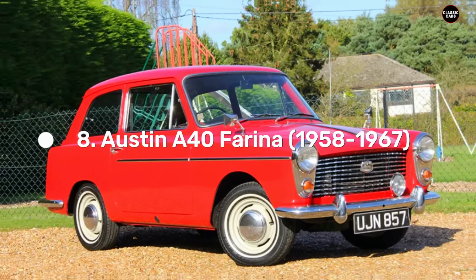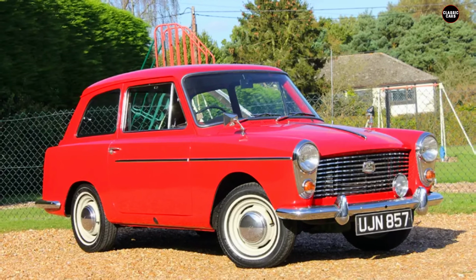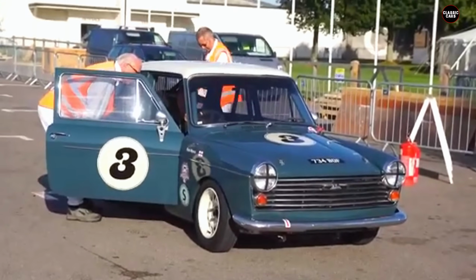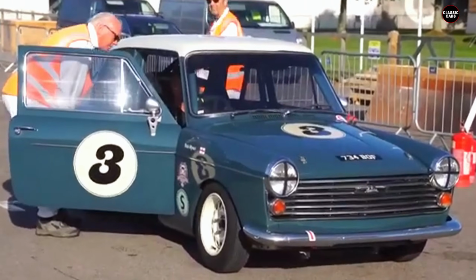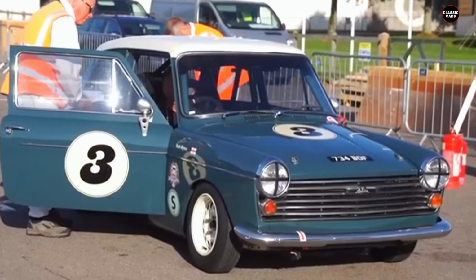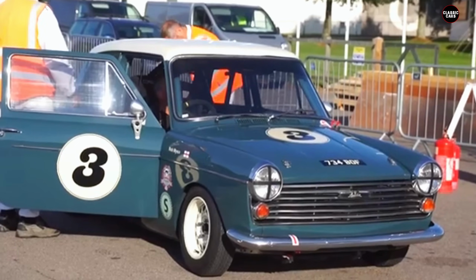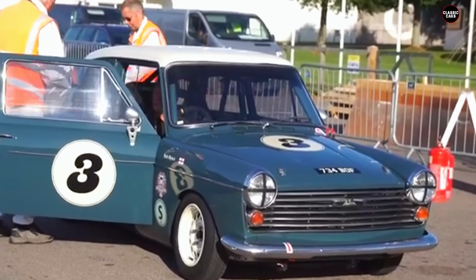The Austin A40 Farina. Produced from 1958 to 1967, the A40 Farina was one of the early British attempts at a hatchback aimed at the economy segment. While it had some innovative features, the car ultimately struggled with performance, handling, and appeal, failing to leave a lasting impression on the automotive world.